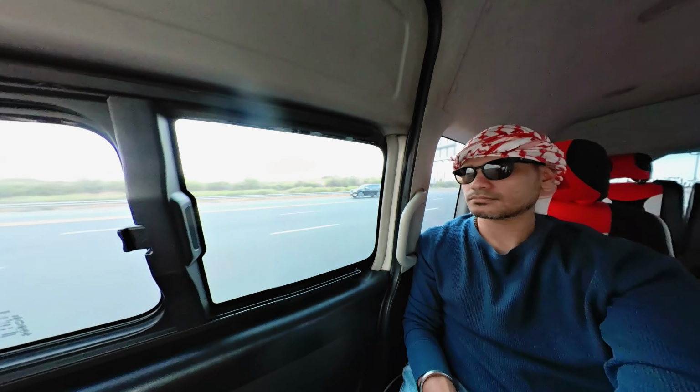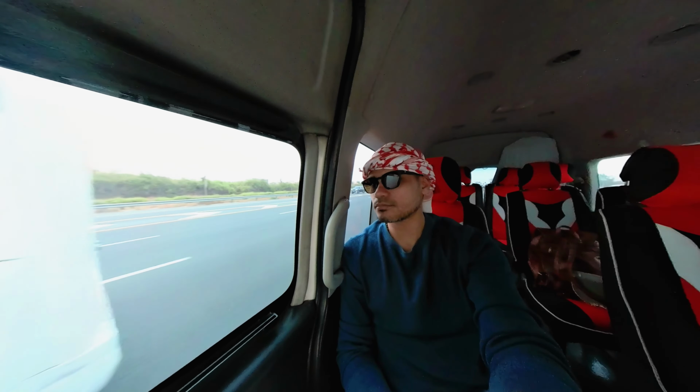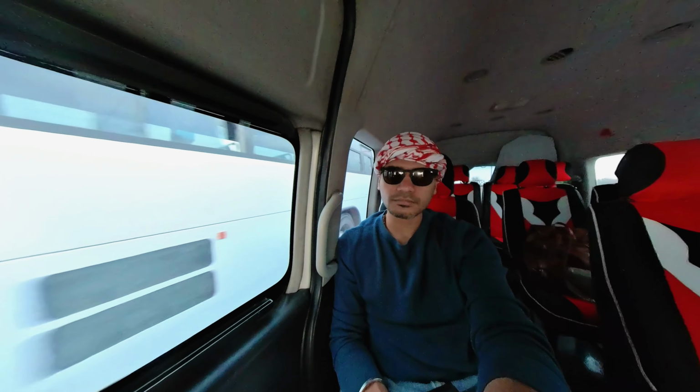So, the vehicle they picked me up in is a minivan. It looked super posh from the outside. But inside? Let's just say it's got Dubai chic written all over it, and by that, I mean it's decent. The good news? The car's clean because apparently, Dubai fines you if your car's dirty. So, folks, even if you look like you just climbed out of a sand dune, your car better look fabulous.